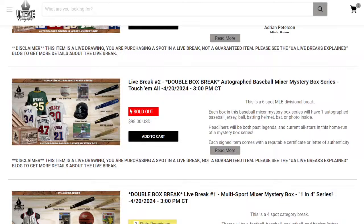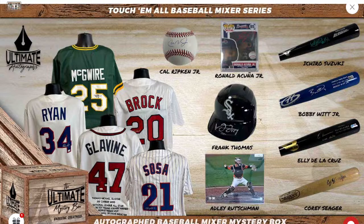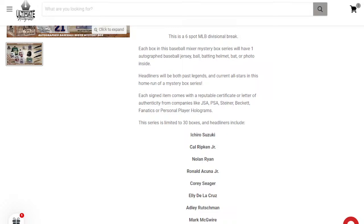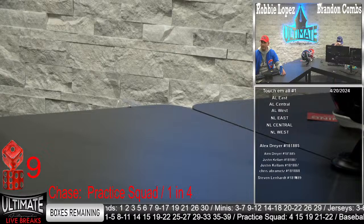But for those that are interested in the next break, these are the headliners that we still have in the baseball mixer. We got the Adley Rutschman on that photo. We also have custom jerseys like Mark McGwire, Lou Brock, Sammy Sosa, Tom Glavine on the stats jersey, and Nolan Ryan on the Texas Rangers. We also have Cal Ripken Jr., Ronald Acuna Jr., and Bobby Witt Jr., a couple juniors here in the break room, and Mr. Corey Seager out there in the baseball, not to mention our secondary hits, Trevor Hoffman, Rollie Fingers, and Andruw Jones, and those hidden gems. So let's come back to this top-to-bottom rundown. Let's get to this baseball mixer. This is going to be a single, correct?